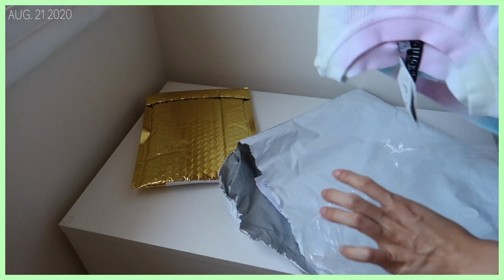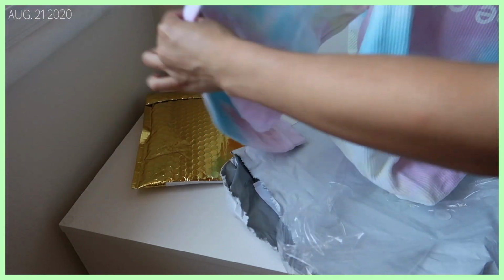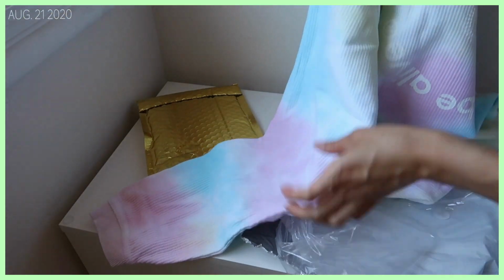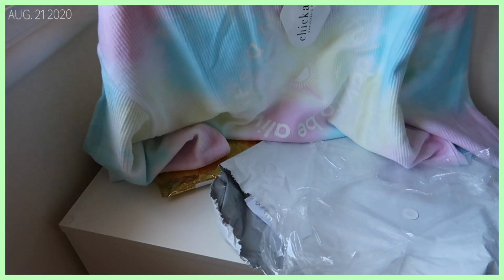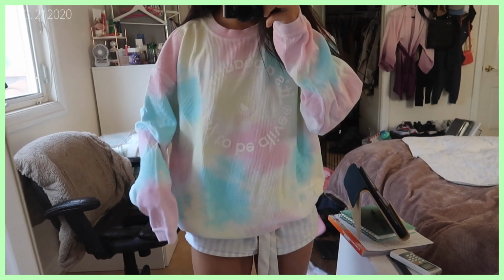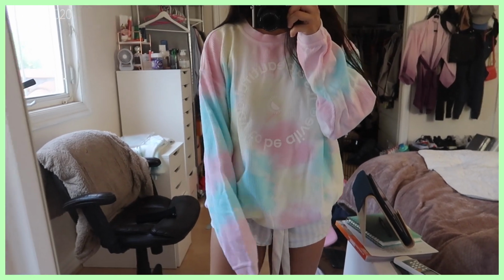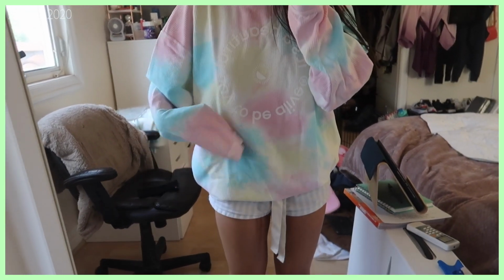I don't have anything that's really tie-dye, and my favorite thing about this, honestly, is the enlarged sleeves. And look how cute. I just wanted to try it on, so I got it in the size medium. I was looking on YouTube to see what size I should get, because Whitney says on hers that she wears a small, but I like really oversized things.